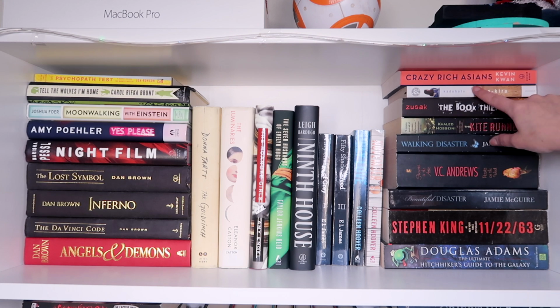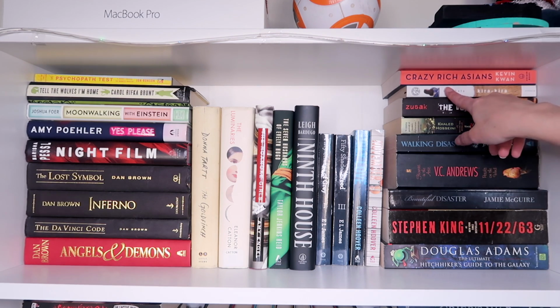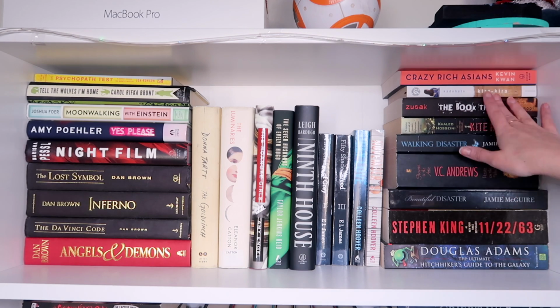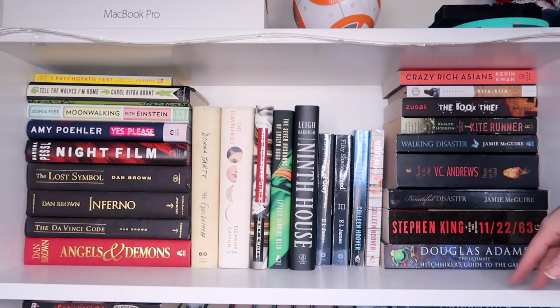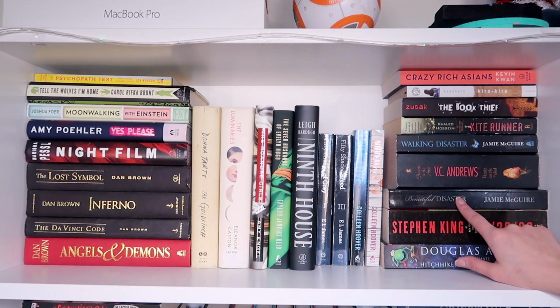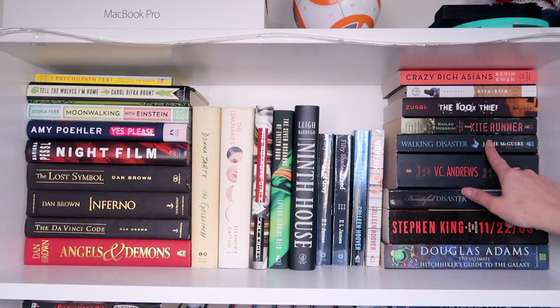Kira Kira, this is actually a book that I read when I was really young, and I absolutely adored it. It just is a really hard-hitting story. I believe that it was like a necessary school read, and I loved it, and I found it way later on in my life. Book Thief and Kite Runner, which I have not read. Walking Disaster by Jamie Maguire. This is a romance, so is Beautiful Disaster, but they're not the same height, so that's annoying.